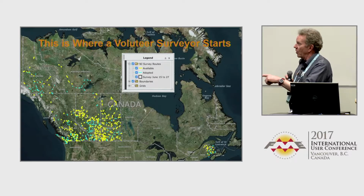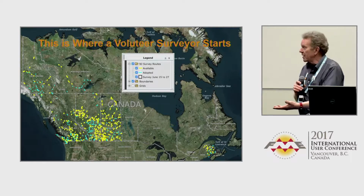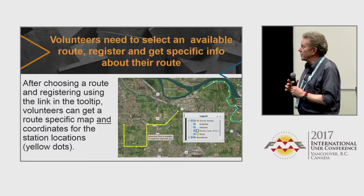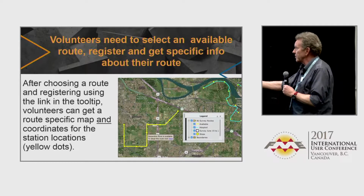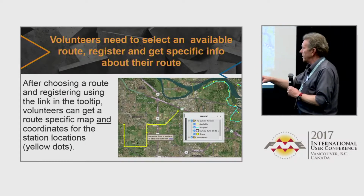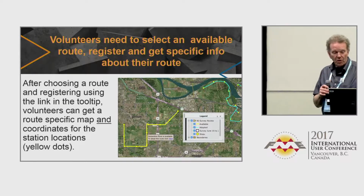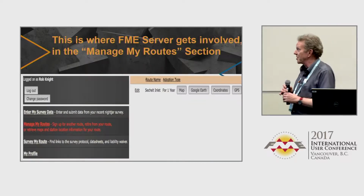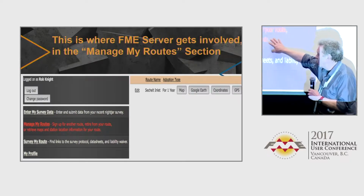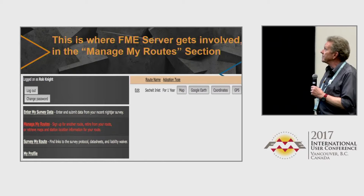This is a shot of our web atlas that is the introduction for how to sign up to do a route survey, as of about a month ago or something like that. If you're going to sign up, you select a route, and there's a hyperlink from the pop-up when you mouse over the line work, and that link takes you to the place to register. Once you've registered, you want to find out more about what you need to do to be a citizen scientist. This is where you would manage the one or many routes that you've decided to survey, and also where you come back to do your data entry later on.